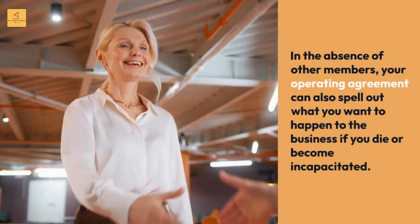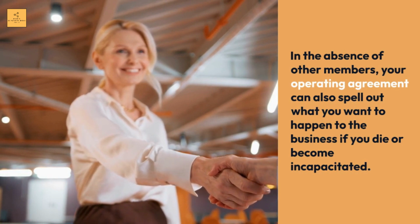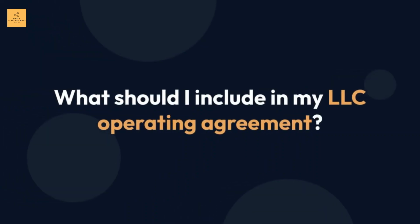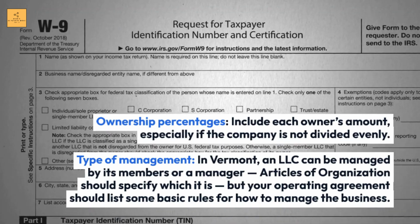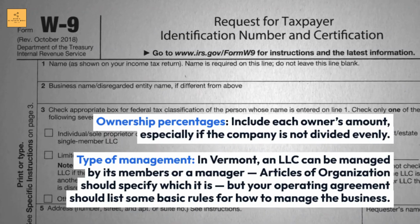In the absence of other members, your operating agreement can also spell out what you want to happen to the business if you die or become incapacitated. What should I include in my LLC operating agreement? Ownership percentages. Include each owner's amount, especially if the company is not divided evenly.